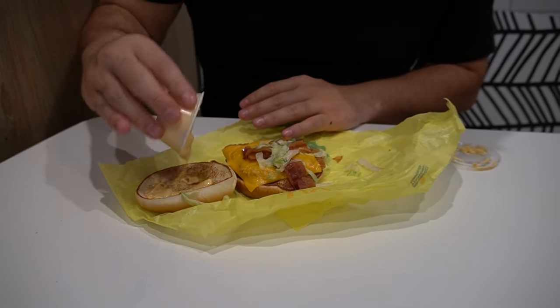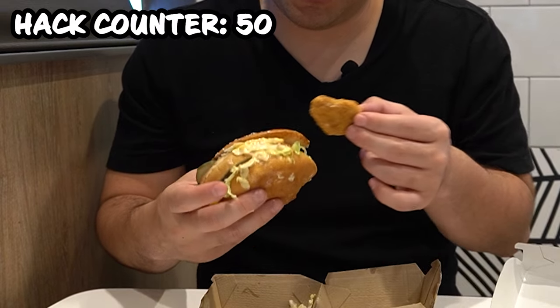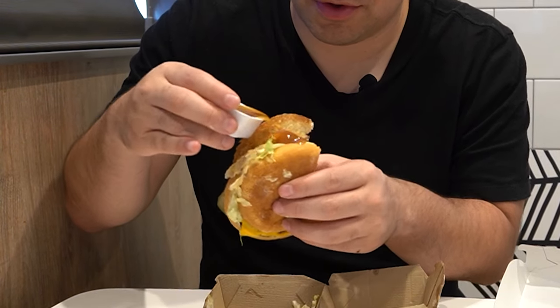McChicken with bacon, lettuce, no mayo. Add Mac sauce. Bacon. Bacon, man. Enough said. I'm in my happy place. Have your Big Mac. You put a nugget in there. Sweet and sour sauce right on top. Okay, hold up. That hits different though. This might be it. Now all there is left for me to do is eat my victory fries.